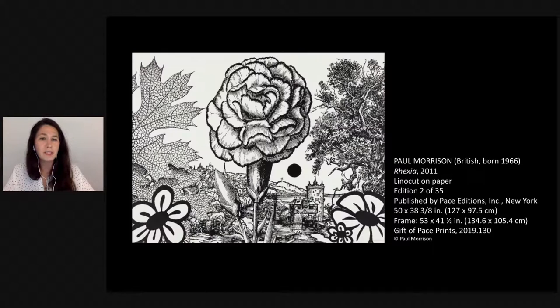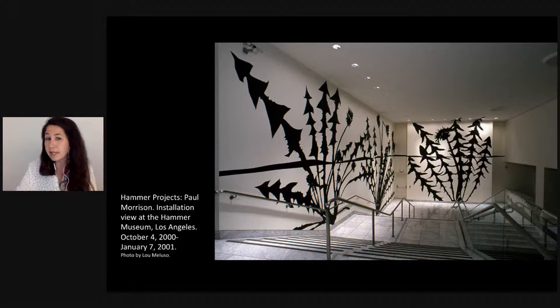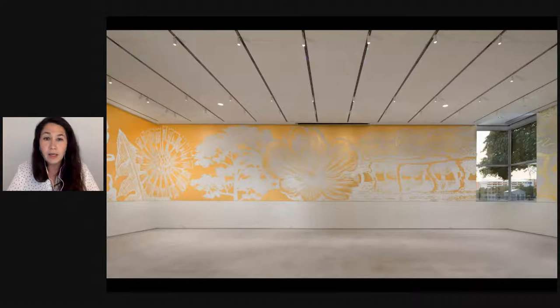And Morrison often uses botanical drawings, cartoons, historical engravings, and children's books as source material to create his compositions. And they span well beyond prints. He works with all sorts of works on paper, but also creates paintings, sculpture, film, and site-specific installations. And that's what we see here on the screen, actually. This is an installation at the Hammer. And so just to give you an idea of how these black and white graphically charged compositions translate to a site-specific application, and then we'll move along to see the Norton's version.